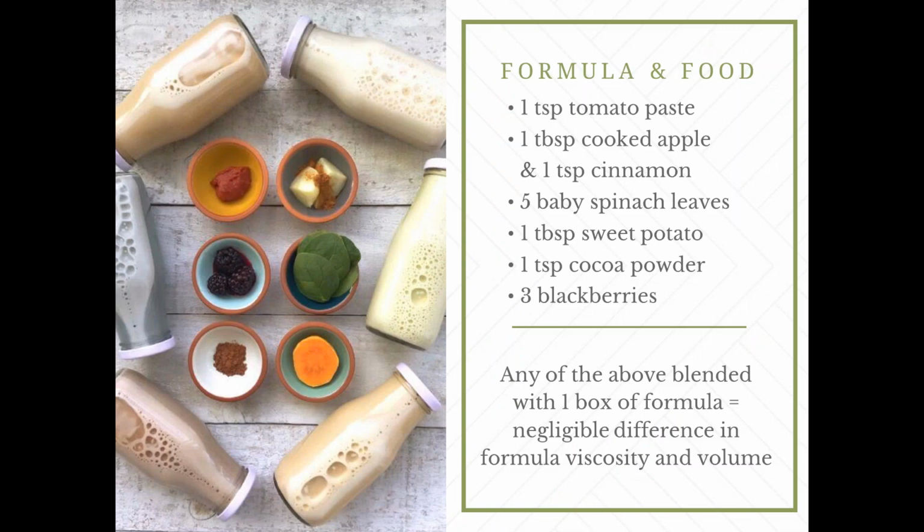For example, some cooked apple and cinnamon, or a few spinach leaves, or some cooked sweet potato. In small amounts, most foods have very little impact on the formula viscosity and volume, but will add color and provide some of the benefits that appeal to tube-fed patients and their loved ones. In fact, for some people, giving their usual commercial formula a boost is enough to satisfy their desire for fresh food in their diet.